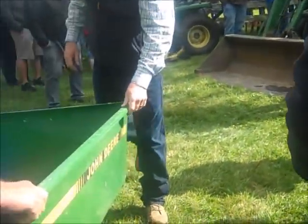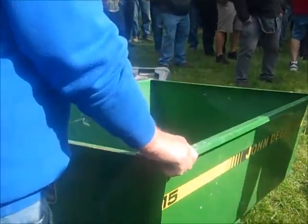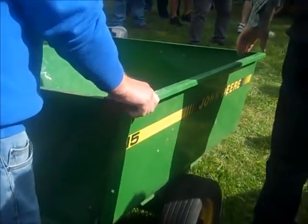Right on a lawn cart. John Deere 15 lawn cart. Here we go.